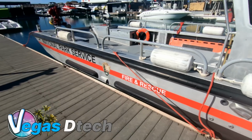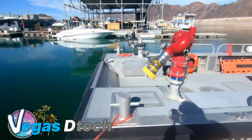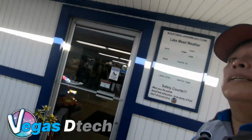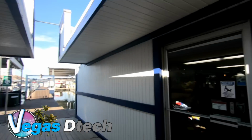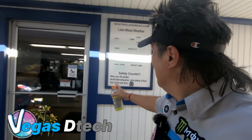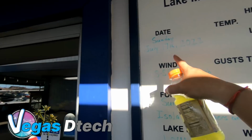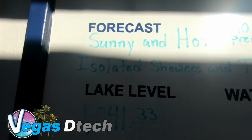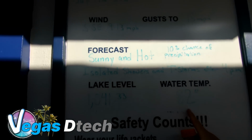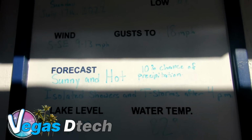National Park Service boat. Put out some of them fires with this here. And we're over here at the Harbor House Cafe, and this is gonna be the actual snack bar where I need this Gatorade. And they have again here the forecast and the water level posted. 17th, 104, 133, 82 degrees, with isolated showers and thunderstorms after 4. I ain't seen no water in Las Vegas. Hopefully they do get something out here.